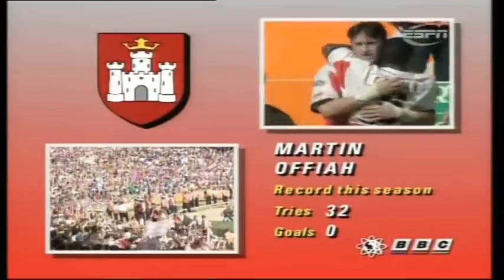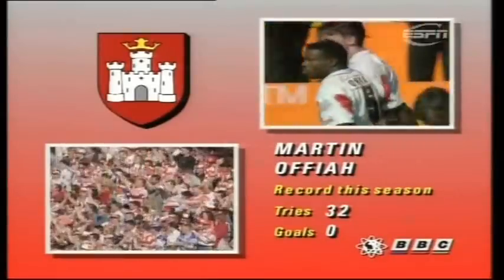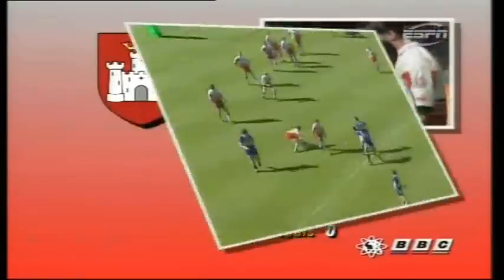Try number 2 for Martin Offiah. Half the length of the field. This superb athlete, but all credit to the man who put him away. Mick Cassidy, the sweetest of passes from the forward. 32 tries this season. Martin Offiah.